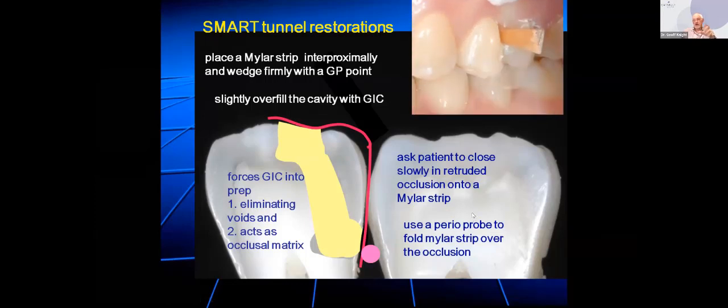And you can see that's what it looks like. I've used a wooden wedge there, but this is a really slide. I use GP points now because they're much more efficient.